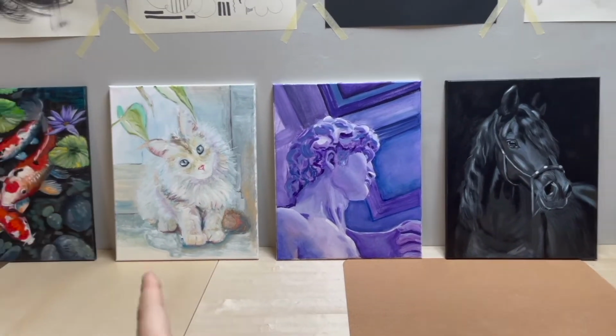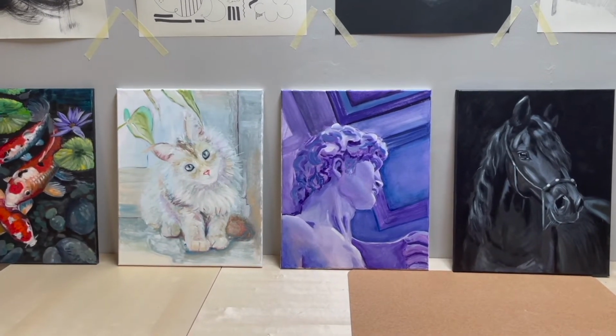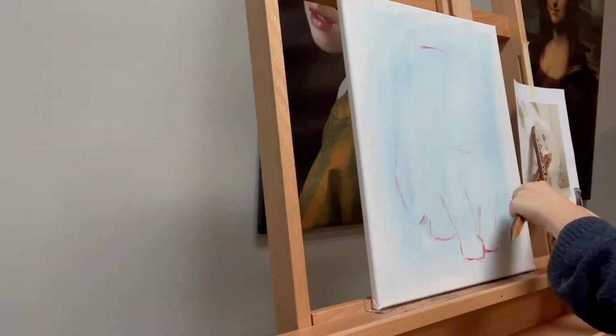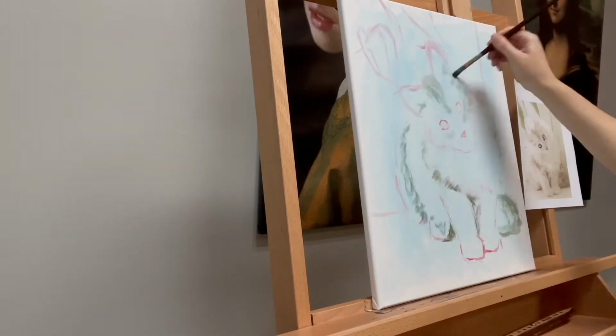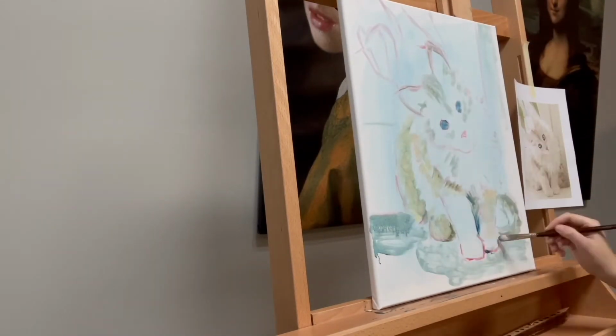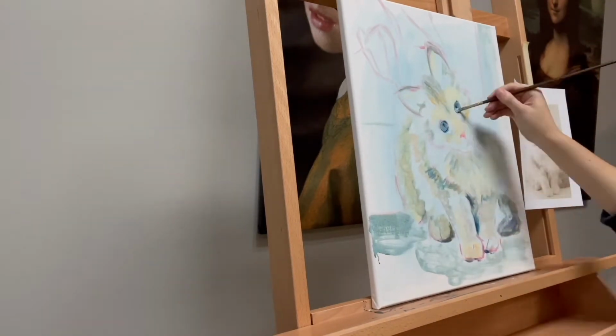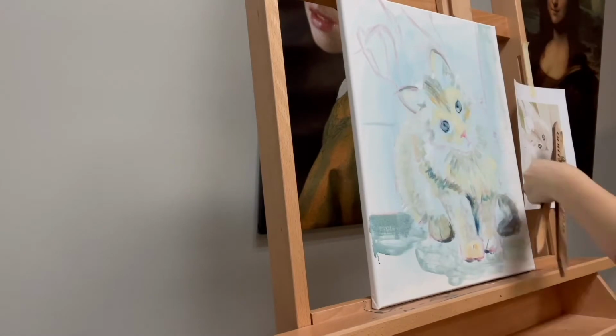Then in week 12 we did alla prima paintings again, but this time with a limited palette. So the first one we did was white on white. It was definitely challenging. I believe it took about 2 hours, which was the limit. We couldn't go over 2 hours. And every color that we used needed to have white mixed into it.